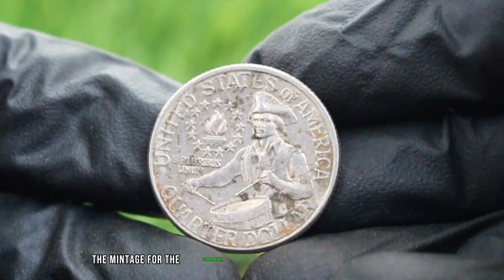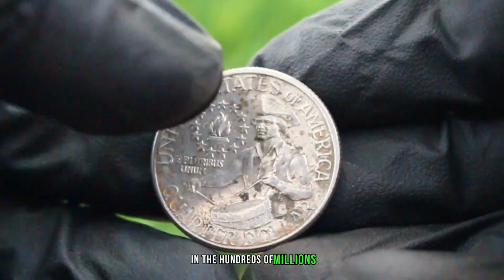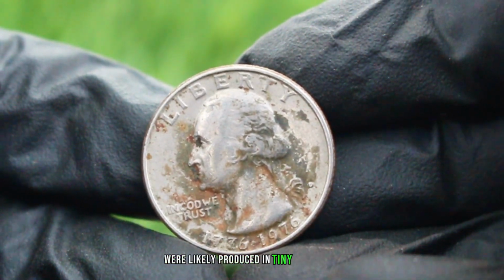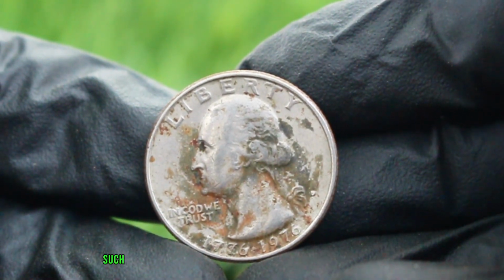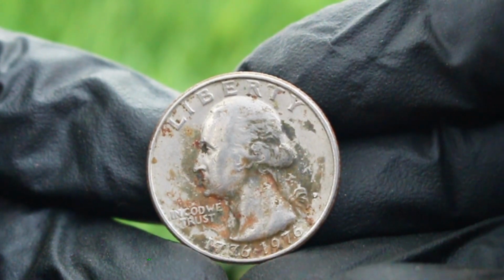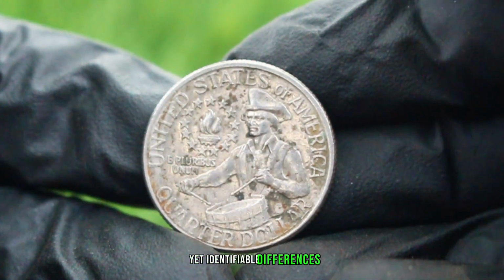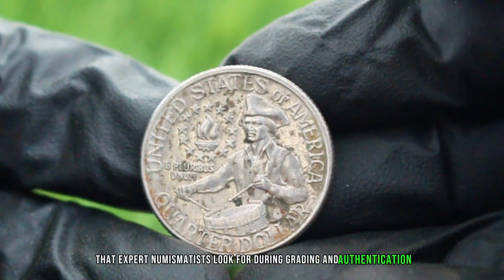The mintage for the Denver Mint bicentennial quarters was enormous, in the hundreds of millions, but the error coins like this drummer boy quarter with the misplaced or double D mint mark were likely produced in tiny quantities, making them prized rarities. Such error coins arise from minting anomalies such as die clashes, repunch mint marks, or accidental mint mark doubling, each type creating subtle yet identifiable differences that expert numismatists look for during grading and authentication.